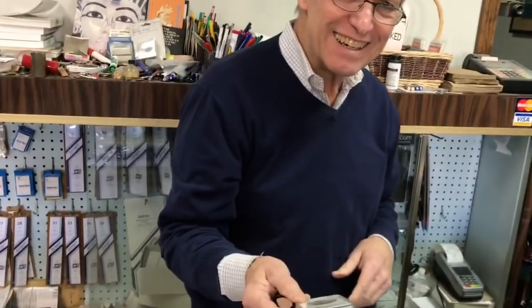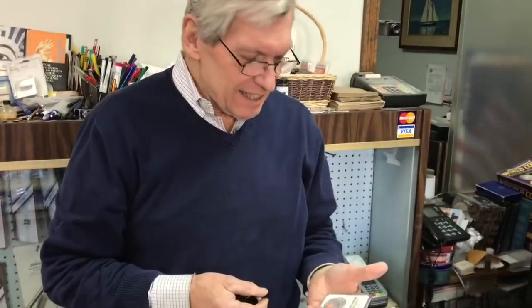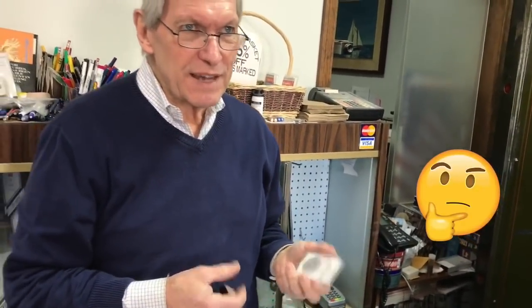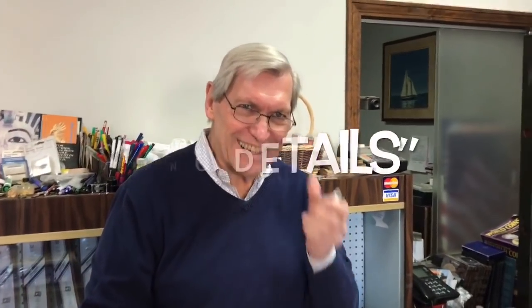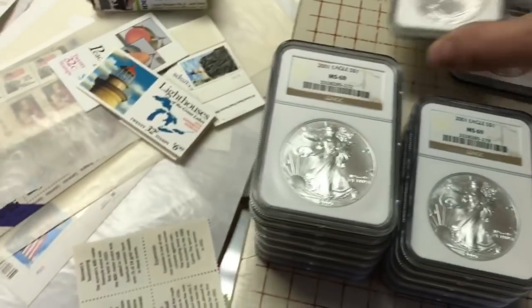So, explain this to me. Does the value of a slabbed, certified coin go down if it milk spots? It depends. If it was graded with that spot on it, as far as they're concerned, it's a 69. This is a little suspect, because if I were the grader, I wouldn't grade it a 69. I would say it has uncirculated details. They should be about $28 a piece. All right, $28 a piece. Fascinating.